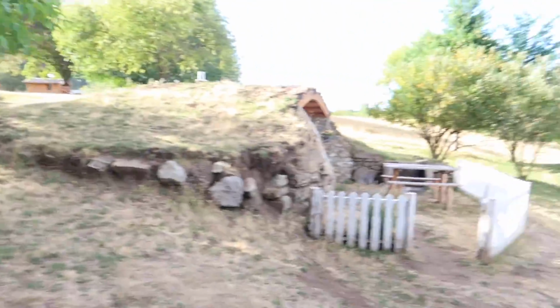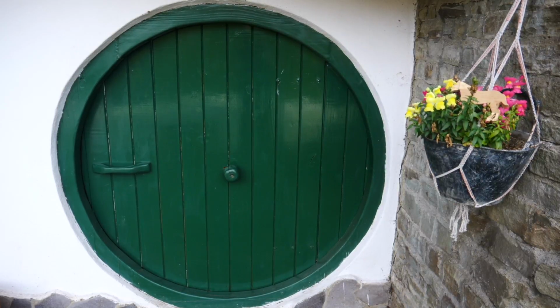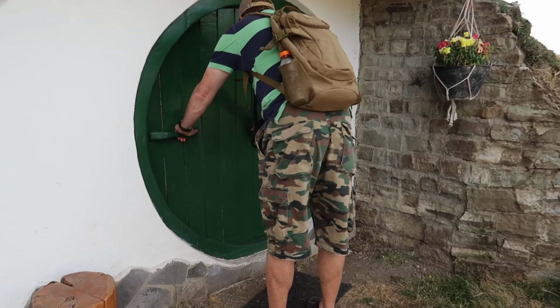Hobbit houses. So, our friend's friend runs a place where you can come and stay in a hobbit house. What? So we have come here to just enjoy the views, have a few mates, eat facturas, but their accommodations are so cool. And we were so excited that they're like, yeah, you can go snoop around. This one's open, this one doesn't have guests. Sam is gonna take us into the hobbit home.